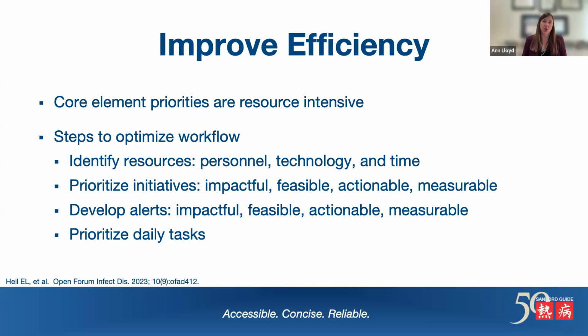The first is identifying your resources. So what personnel, technology, and time do you have available for your stewardship program? And then once you know that, prioritize your initiatives, focusing on things that are impactful, feasible, actionable, and measurable. And then develop your alerts, keeping in mind those same 4 points as before, making sure they're impactful and feasible, et cetera. And then prioritize your daily tasks surrounding this new workflow.